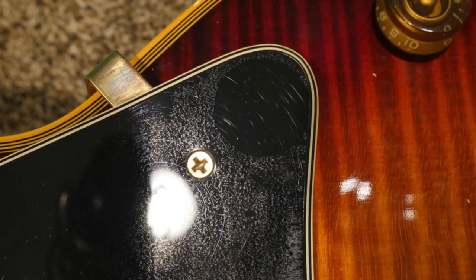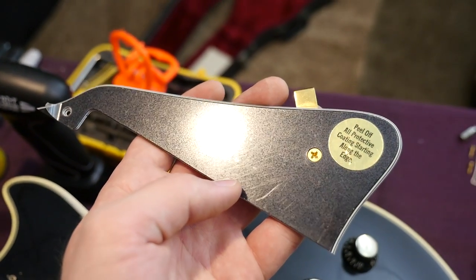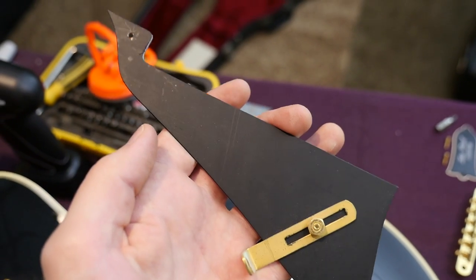I had a super custom and I sold it to somebody and then they ended up selling it back and they removed that plate. So I'll show you some photos there. And that's just a forever reminder of that. But here's what the back of the pickguard looks like as well.